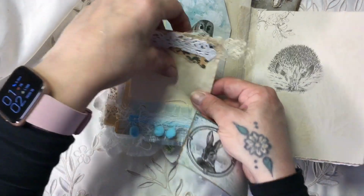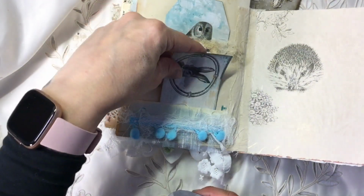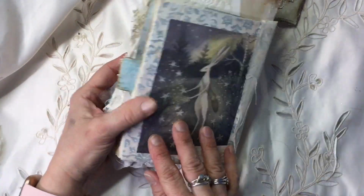Does that fit in there? Yeah. And then we've got that lovely card again with the bunny and the stag. And that's it. It's absolutely beautiful.